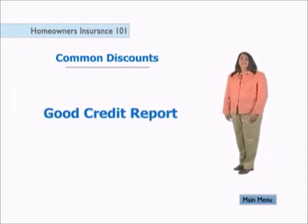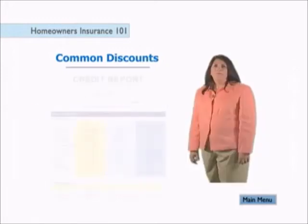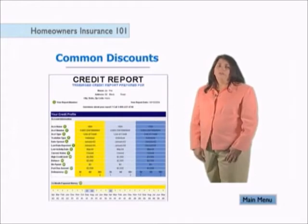Maintaining good credit is another way that you can save money on your homeowner's insurance. Many insurance companies believe credit is an indicator of future potential loss. It's up to you to check your credit report for errors and to keep up with your payments in a timely manner.